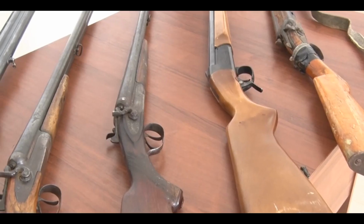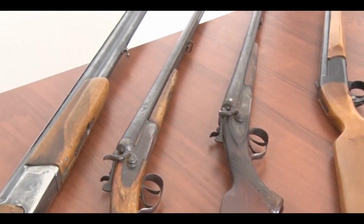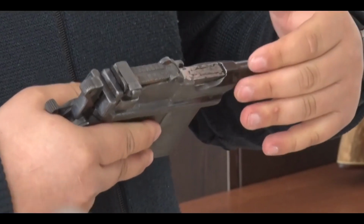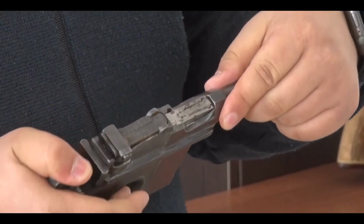The man received $800 for turning the gun in to the police. It is likely that the Mauser will be exhibited at the local museum after being examined.